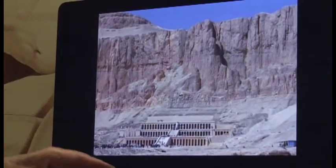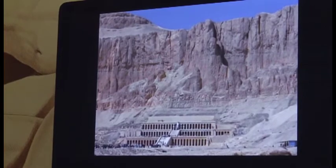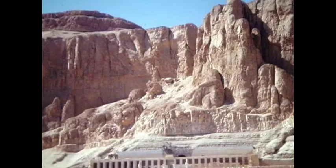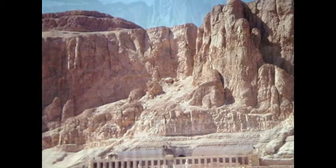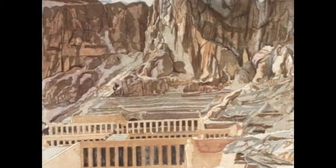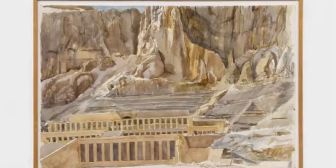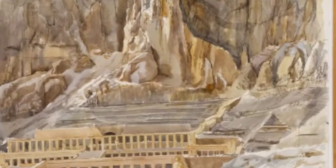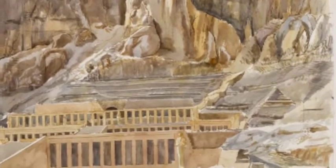This is the view of the path that you walk down from the top of the cliff. The Valley of the Queens, which is on the opposite side of the Valley of the Kings, where all the pharaohs were buried.